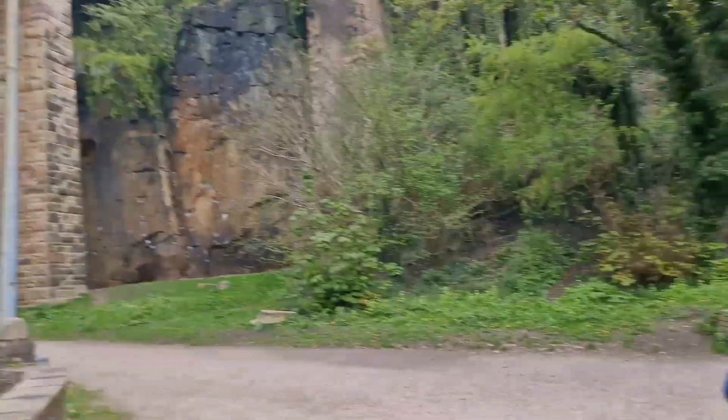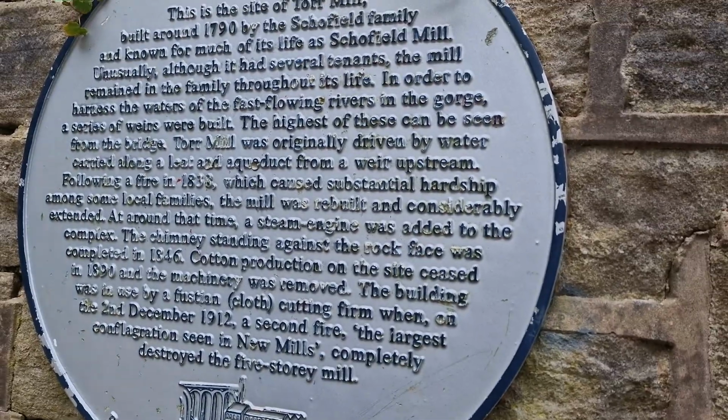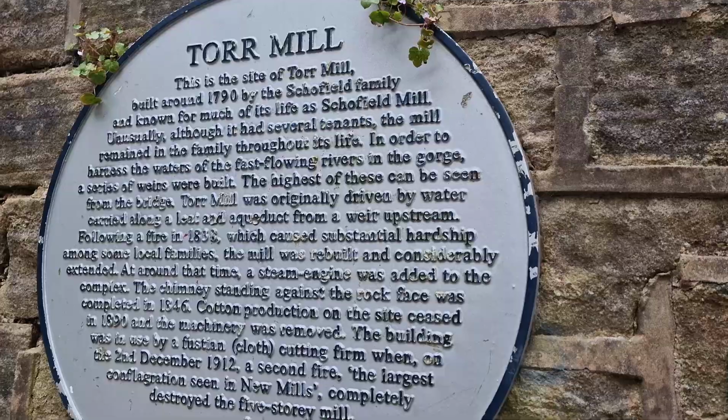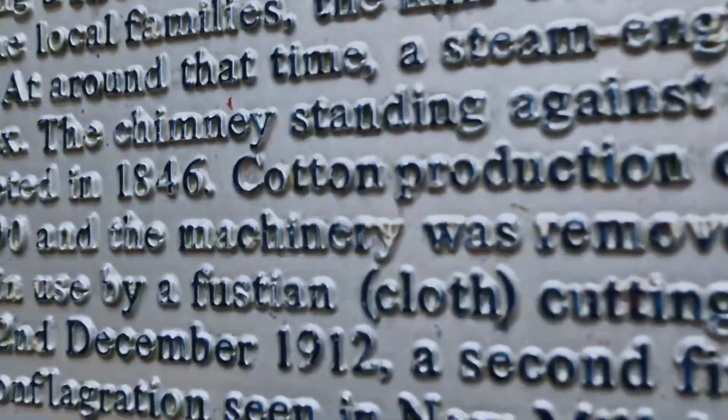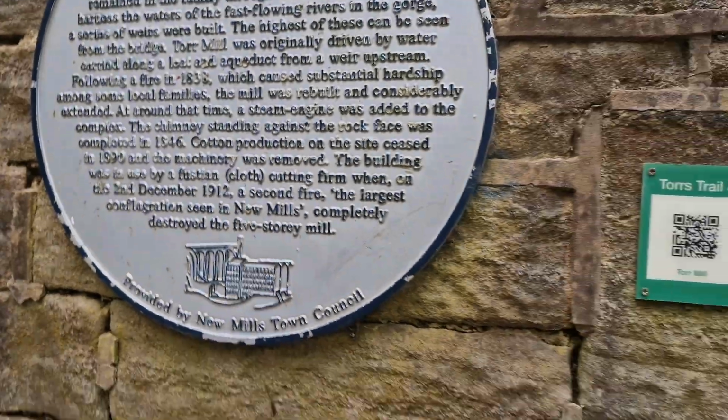No way! What have you found out? Destroyed by fire twice. Was it a cotton mill? Very flammable. Cotton production. Yeah, it was. There you go.